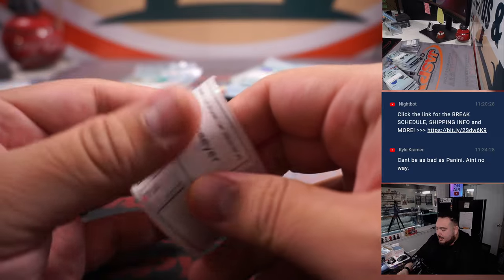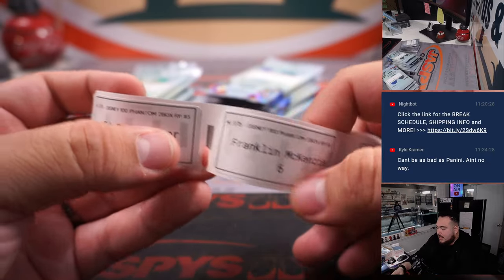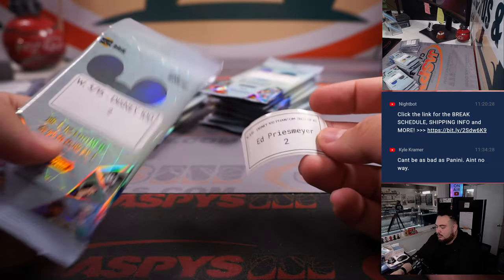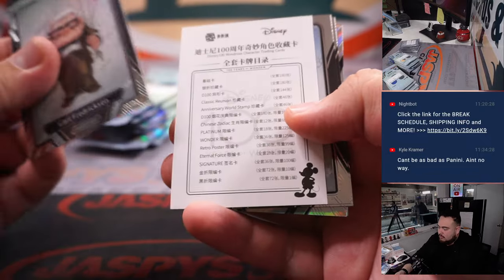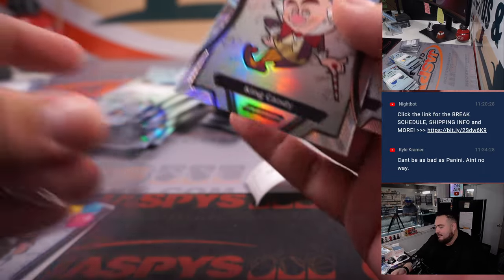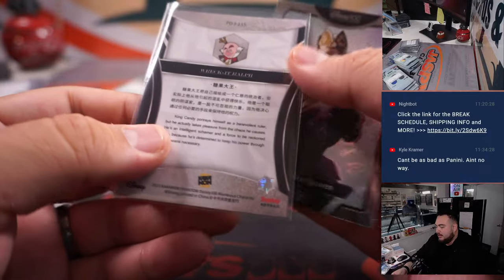All right, so we should almost be halfway through. That's pack two. And King Candy. He's evil. And Wreck-It Ralph.